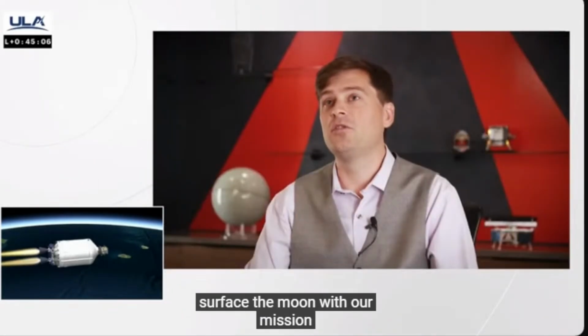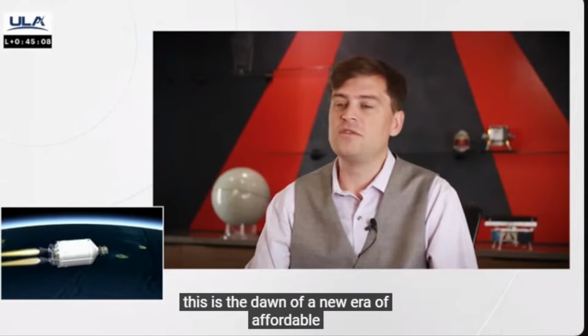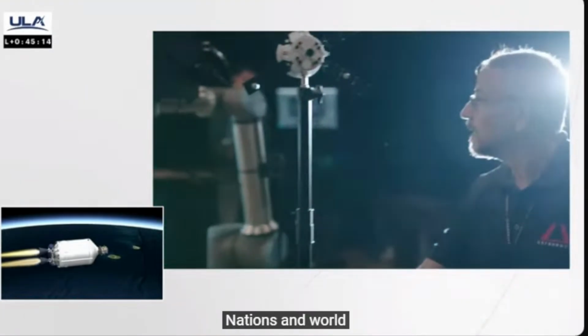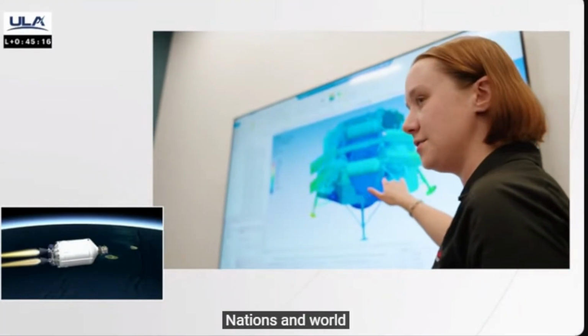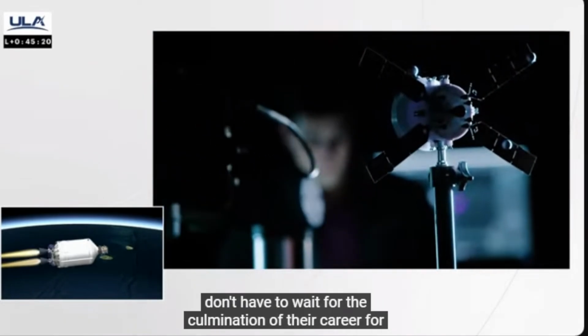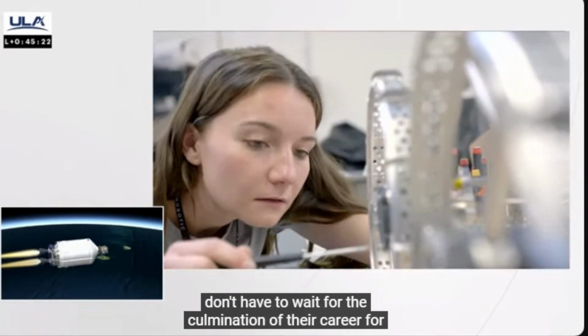This is the dawn of a new era of affordable, routine, regular access to the surface. What that means is our nations and world scientists can access the moon on a routine, regular basis. They don't have to wait for the culmination of their career for one single super mission. They can go back again and again and again.